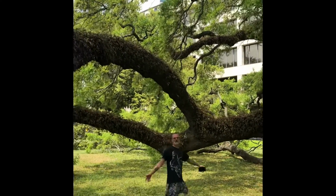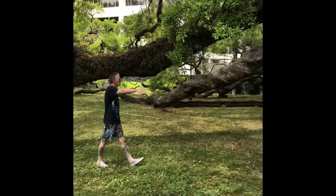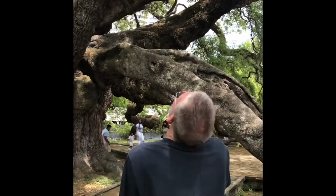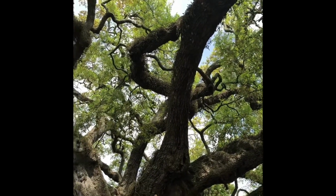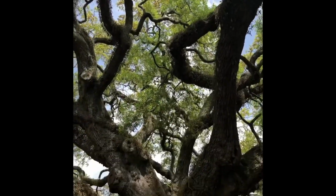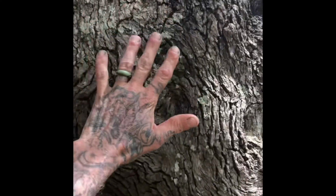God, talk louder, baby. Oh my gosh. Wow. They consider this, they call it the octopus tree. Look at that. Straight up above. Look how big the branches are. Branches is what gave itself its name, right, baby? Yeah. The octopus tree. Yep. This tree is massive.